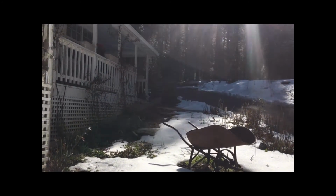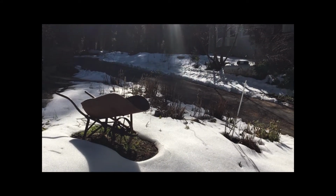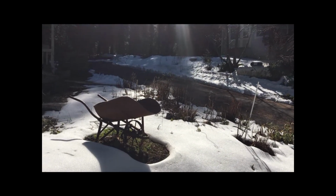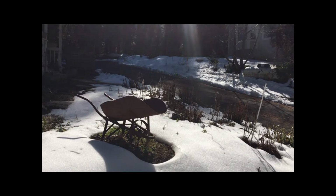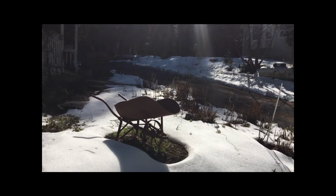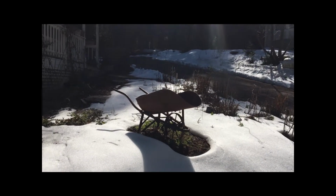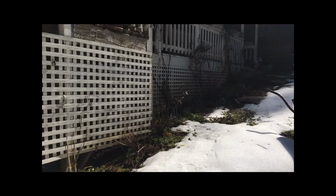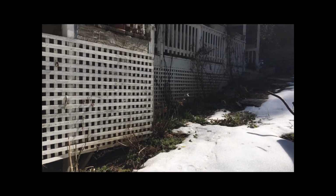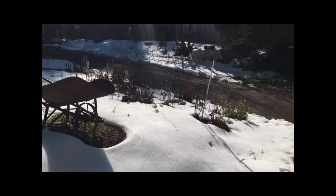And my side garden. You can see that it's melting right here on the right, to the right of the wheelbarrow. You see some stalks of plants, and that is where I need to dig out, and I have some new David Austin roses I want to put in, and over here I might put in a couple too. So that is my garden tour basically for now.